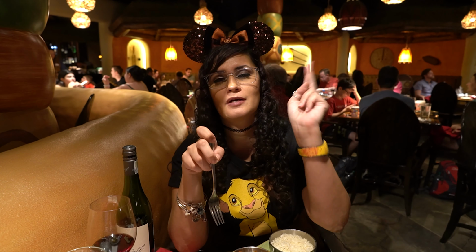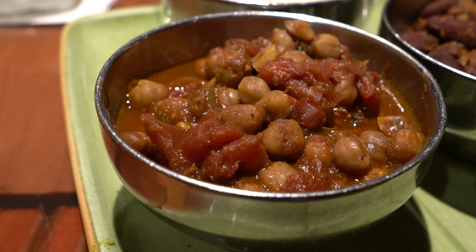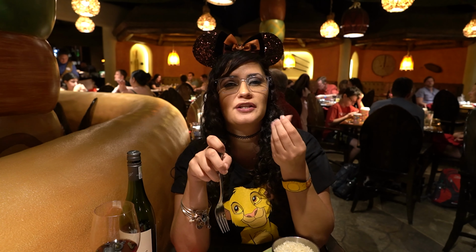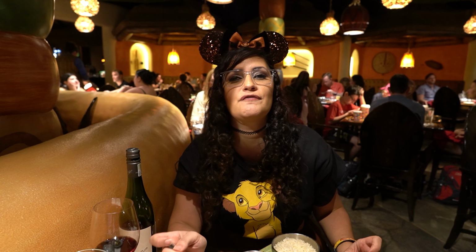Sweet, tangy, spicy, and also it has that masala taste to it as well. So you have a sweet masala with a bit of a kick at the end. It's very unique. I'm going to give it a 3.5 out of 5 Indian flags.